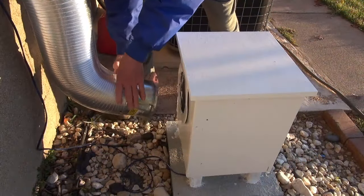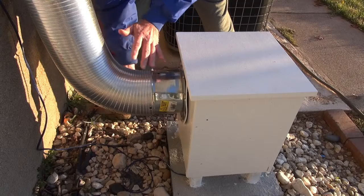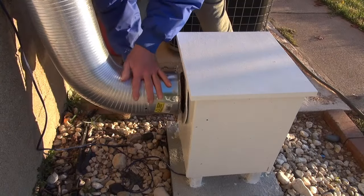Okay, here's where I'm going with this. I needed to be able to get to the squirrel cage blower to clean out the fins, because through either humidity or the paint or anything else, the fins always get filled, and it loses its suction. So you have to have access to that. I use these magnets to simply clip onto the metal pipe out there. On, off. No screws. Easy access.